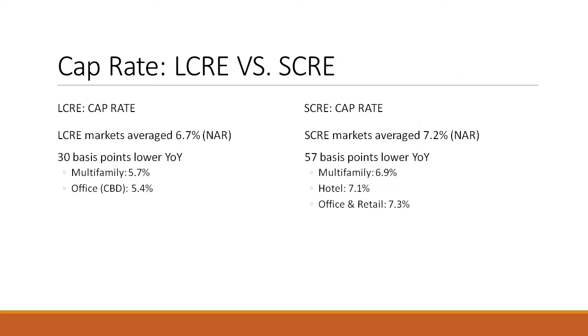So now let's move on to cap rates. The average cap rate in the large commercial market currently sits at 6.7%, and that is a 30 basis point decline year over year. A decline in the cap rate means that we're having an increase in sales prices. So if you're a seller, that's a good thing. Maybe not so good if you're a buyer. The lowest were in multifamily at 5.7%, and office in central business district only at 5.4%. Office in general in these larger markets is not performing nearly as well as it is in the central business district.